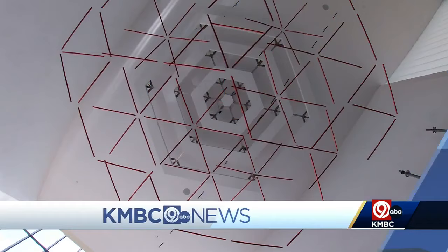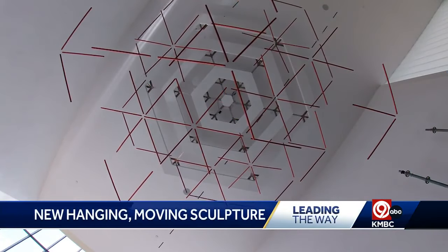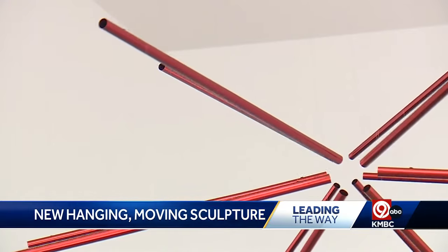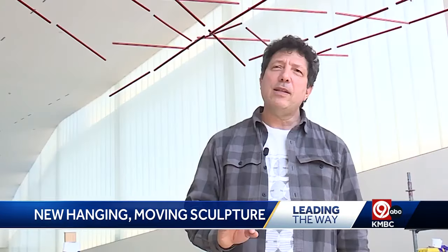It's the first hanging sculpture of its kind, and now it's here for a Kansas City residency. KNBC9's Alan Shope shows us the display at the Nelson Atkins Museum of Art. I call them electrokinetic. Seems like the perfect description for the soon-to-be-opened brand-new hanging art sculpture at the Nelson Atkins Museum. The name? Grand HexaNet.